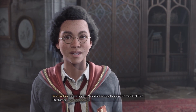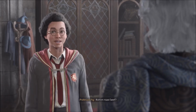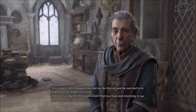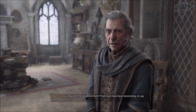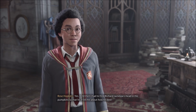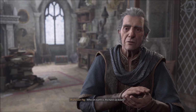Nearly Headless Nick asked me to get some rotten roast beef from the kitchens. Rotten roast beef? Yes, well, I thought it was odd too. But then we took the roast beef to Sir Podmore of the Headless Hunt. You met the Headless Hunt? That must have been interesting, to say the... Yes, and then I had to find Richard Jackdaw's head in the pumpkin so that he'd tell me how he died. Who on earth is Richard Jackdaw?